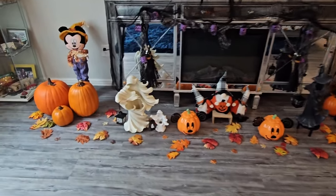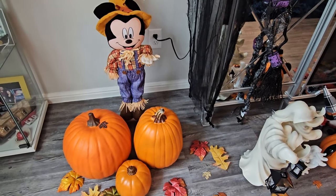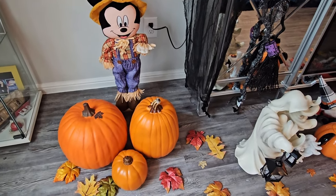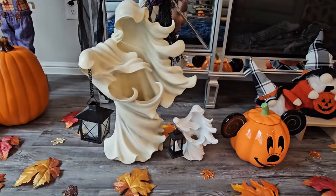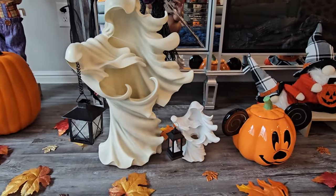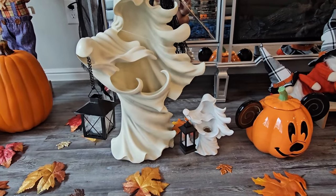So we'll start at the bottom. We have Mickey here with his little pumpkin patch, which I do every year. And then we have my new ghost friends right here. I like to think of them as father and son.